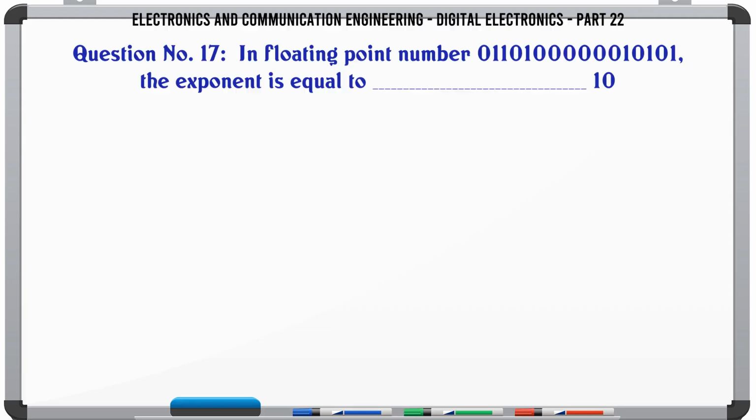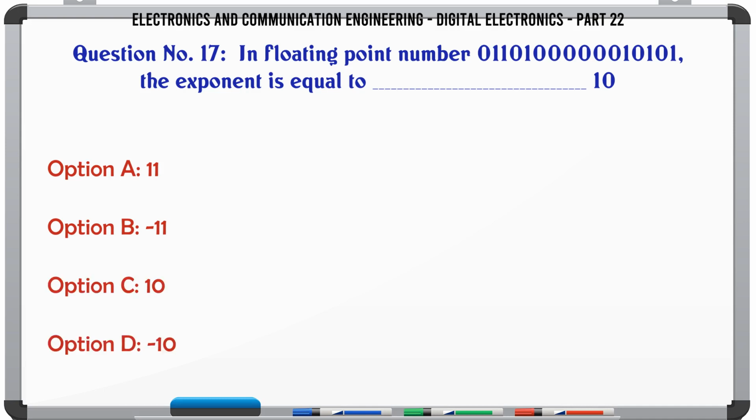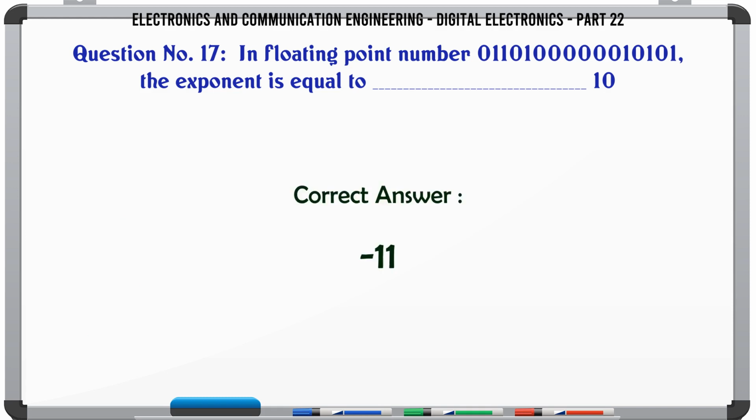In floating point number 011010000000101, the exponent is equal to: A, 11. B, 11. C, 10. D, 10. The correct answer is 11.